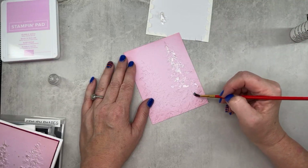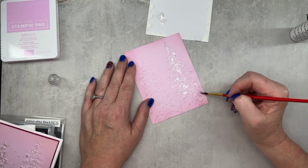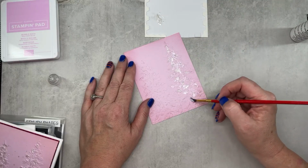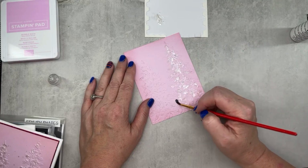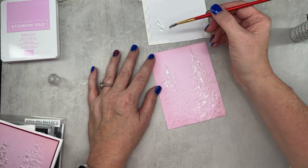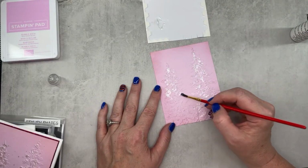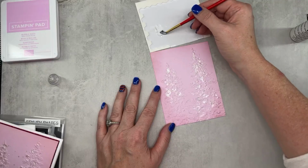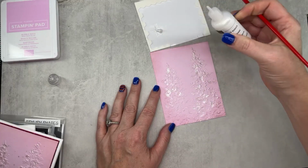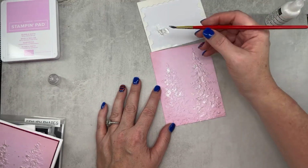Now, I'm not trying to be perfect or get it everywhere. I'm just trying to go around, pretending like I'm an artist, which I cannot paint anything. So I can paint a wall. I cannot freehand draw or paint a scene. So don't ask me to do anything like that. But I can surely put some sparkly stuff on an embossed tree.